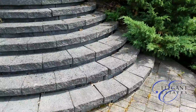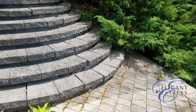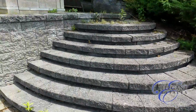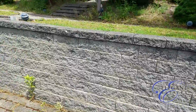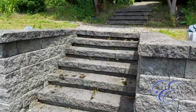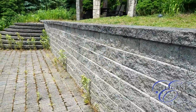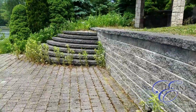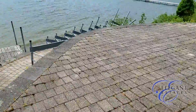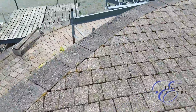That being said, these are not installed properly. Those are already shifted. So I'm guessing that that has just one course of stone and not an embedded course. Again, more steps that'll have to be restored. And again, we have a mirror over here from the steps. They're in a little bit better shape than the other side. But then we have some pavers here that would need to be reset.